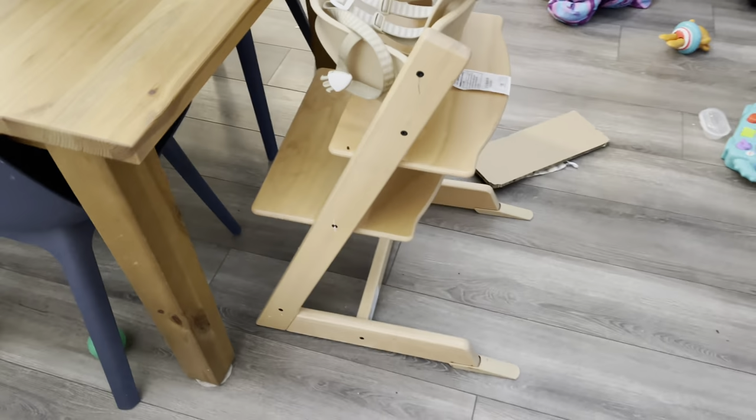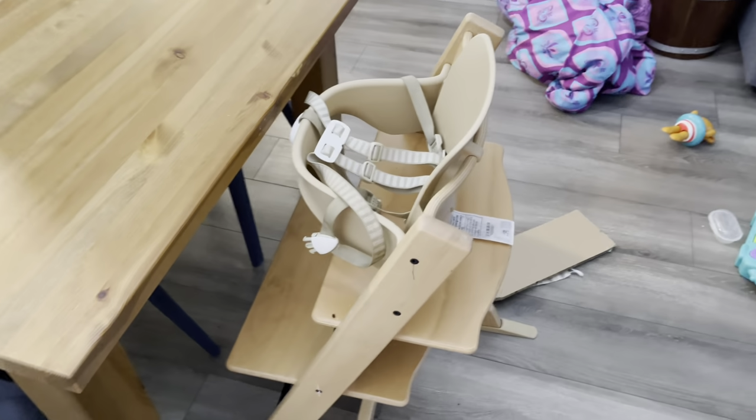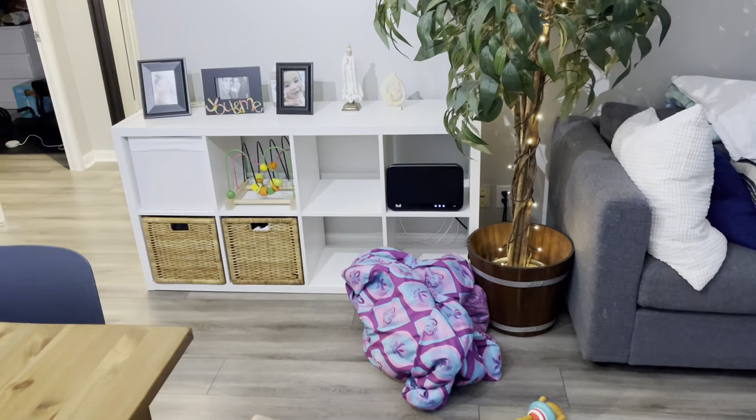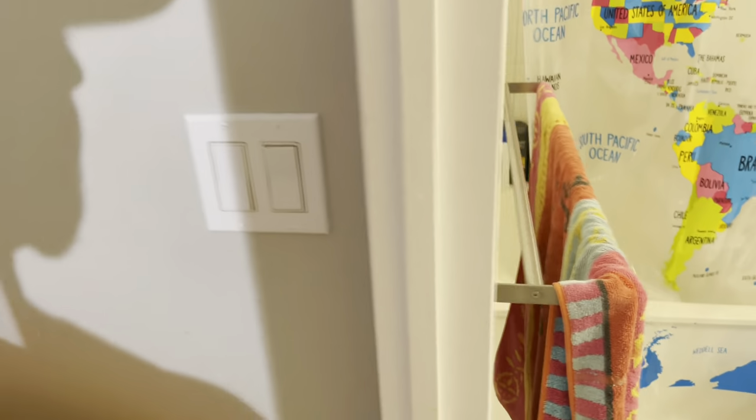So that's done. Yes, still got the stroller trip trap right here. Mila's been using it, had to adjust a little bit. That could be for another video. But yeah, so 1 and 2, done. All right, guys, as you guys could see, that's the little projects that I did today.